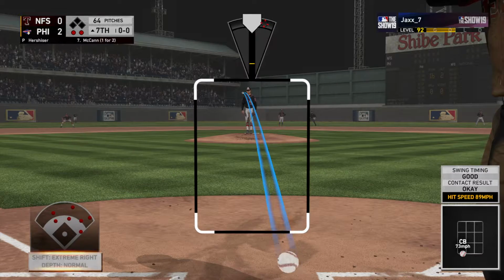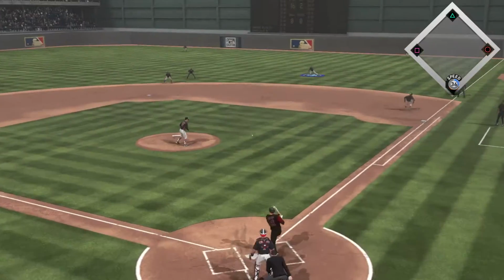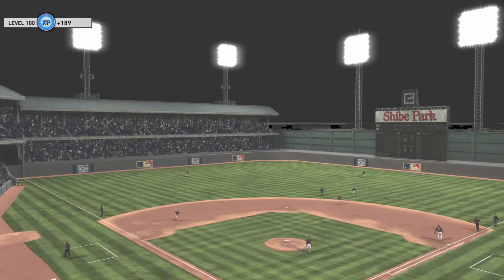Riding into the box, Brian McCann, 1 for 2 in the ball game thus far. Not surprisingly here, this is on the ground to the right side. And a high throw, but he's able to keep anchored on the bag at first.